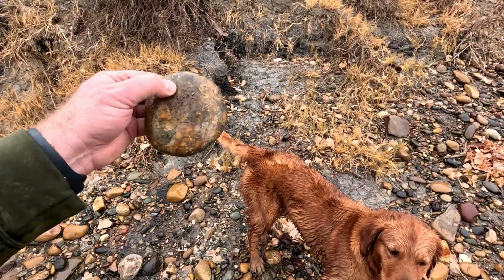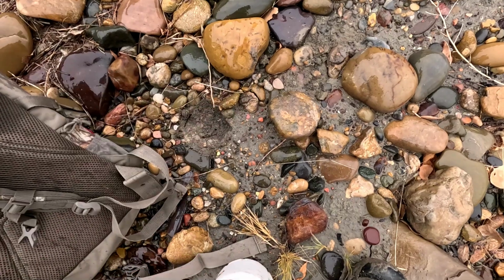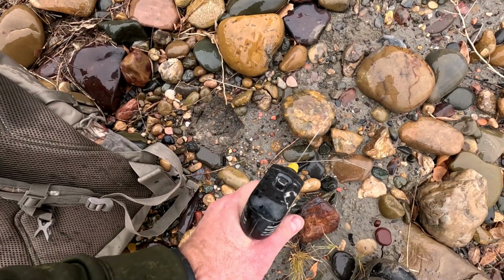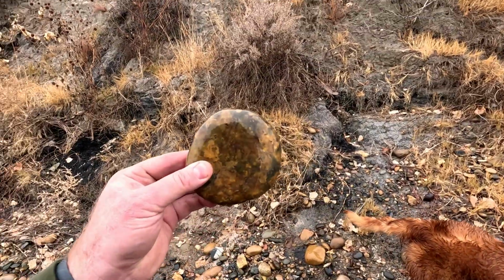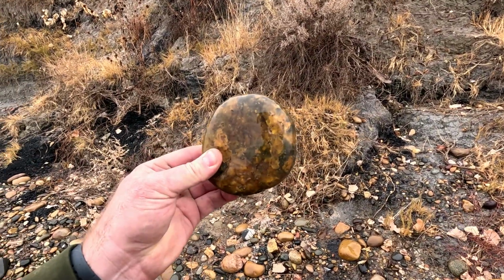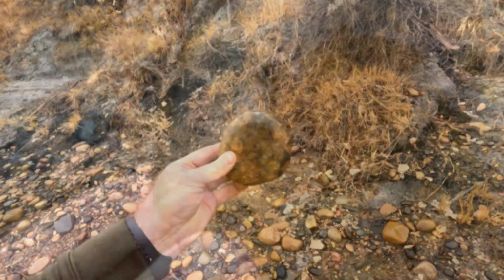Look at that. I don't know if you can see that, but you can see down into there. I don't know if this is kind of like a plume or a moss agate, like an actual moss agate. But that's got some depth. That is actually really neat.